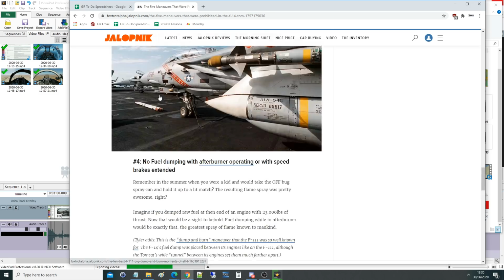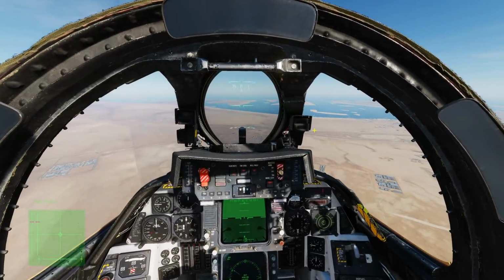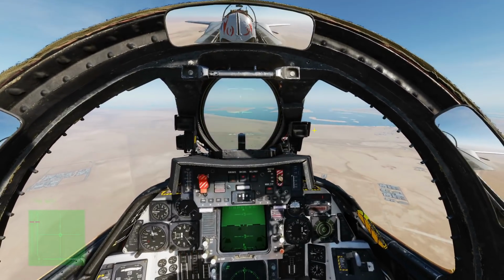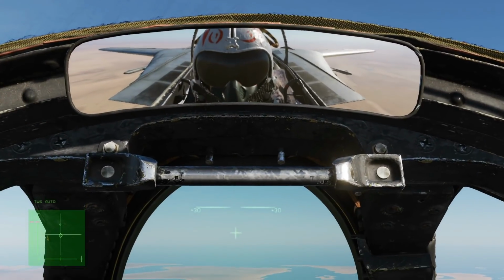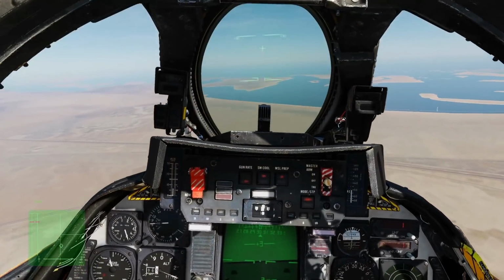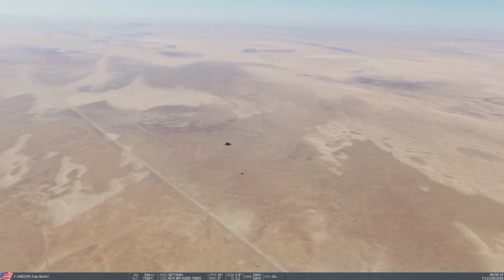Right, let's go and do those things and get ourselves in trouble, RC. First is a flat spin. That's 3, and recovery, maybe. 3, 2, 1, go. I'm going to go power on. I can see you in my mirror, RC. Right here. Up we go. Friendly Tomcat. Gonna get some angles.